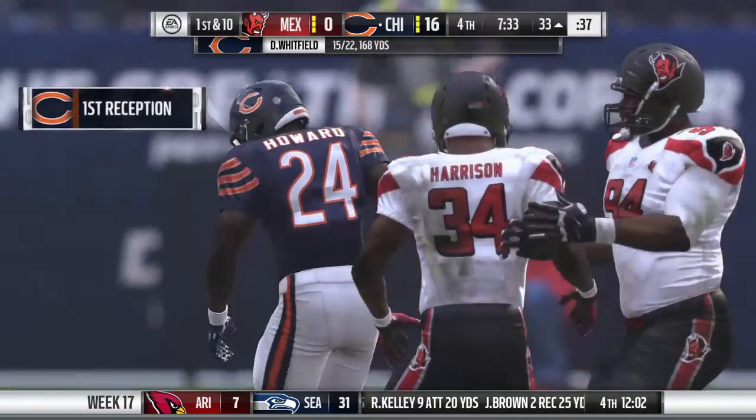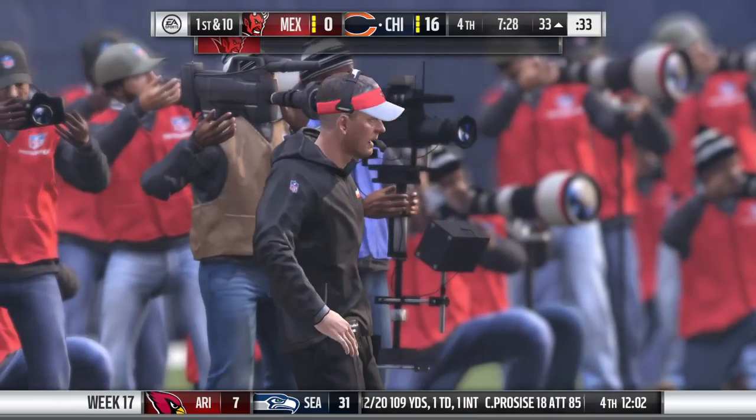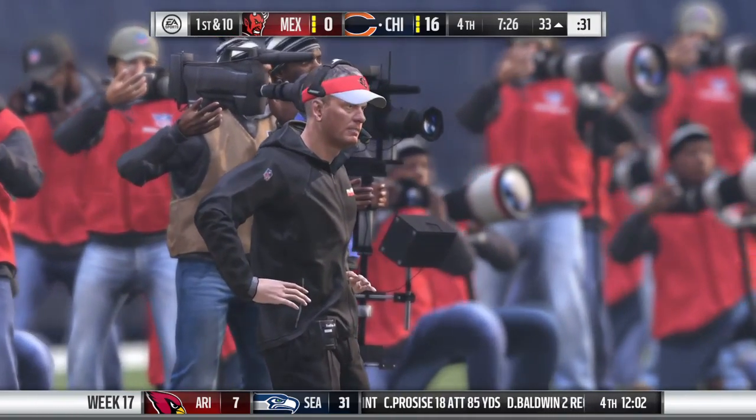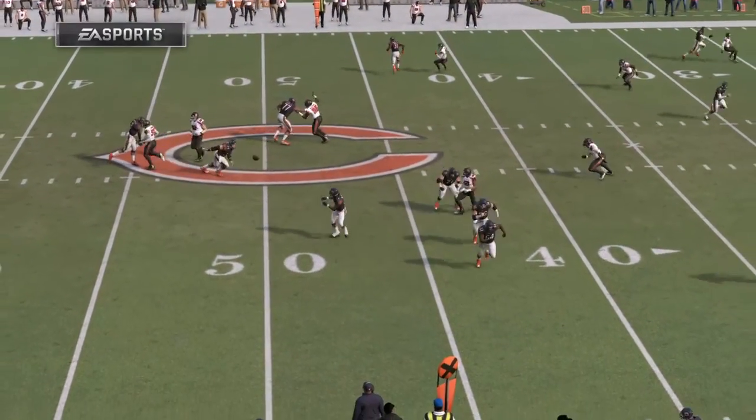Good enough for a first down. Give him 11 yards that time and a new set of downs. And that pickup of a first down, that's going to leave a mark because they really needed to stop them there, didn't they? So frustrating.